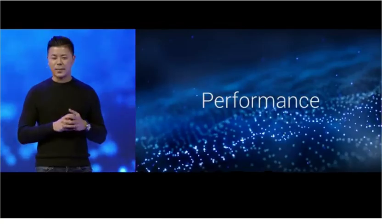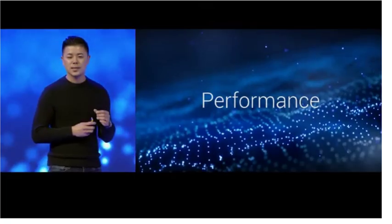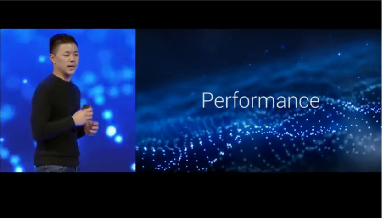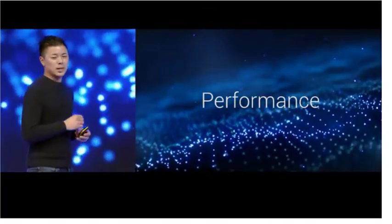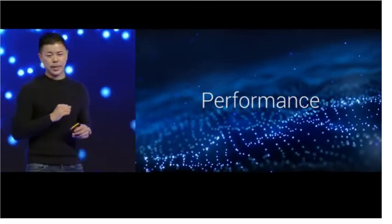So besides the camera, we believe that Mi A1 is the one device that you'll carry with you at all times. So it's important that the performance lives up to the impeccable standards that we expect out of our phones today.